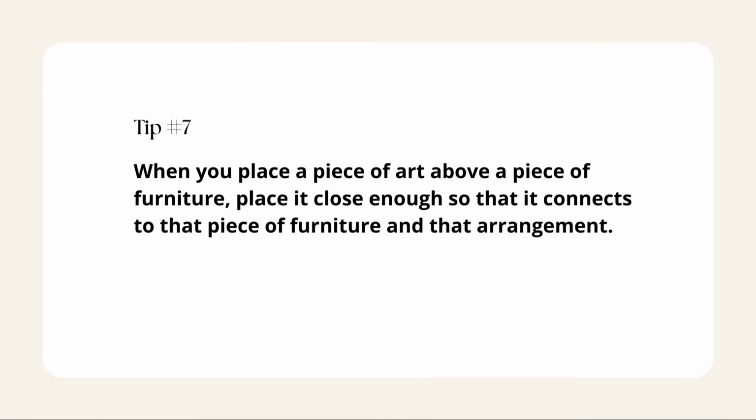And then my last interior design tip for you is, when you place a piece of art above a piece of furniture, place it close enough so that it connects to that piece of furniture and that arrangement. And we are talking about a couple of different things in this interior design tip. We are covering balance and space and even harmony.